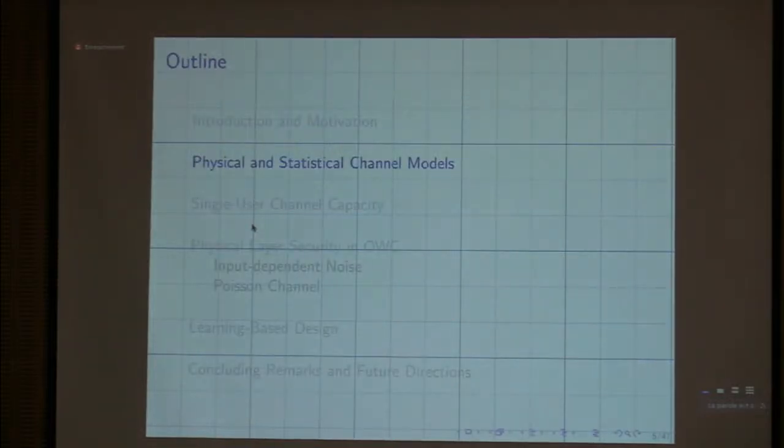So I hope by now I have convinced you that optical is something that is worth investigating. And then we're going to look now into what are the conceptual difficulties and challenges in terms of statistical and channel models for us as engineers.